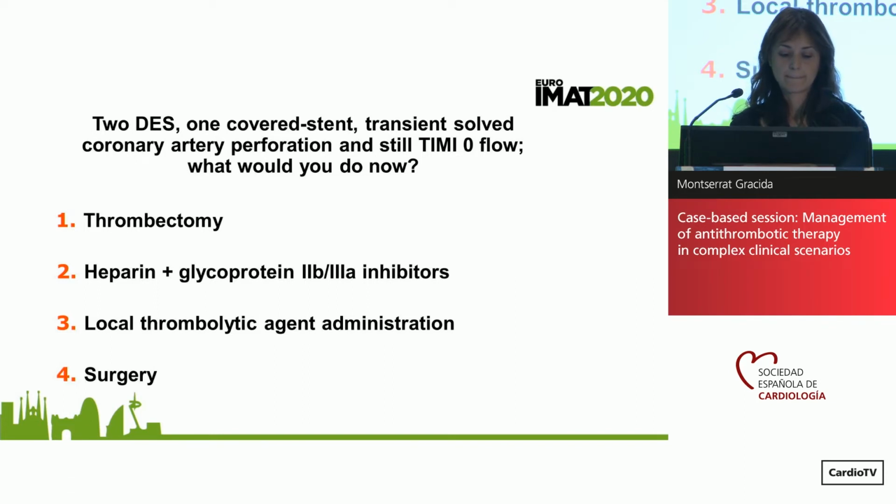Thrombectomy? We are moving to another place: heparin plus GP2B3A inhibitors, even local thrombolytic agent administration. Send the patient to surgery because we are moving into a very dangerous situation. What's your opinion? Surgery, of course, is not an option. Local thrombolytic agents, of course, are not an option. So the question is to perform thrombectomy plus something else. Not thrombectomy alone, but thrombectomy plus something else. And of course, GP2B3A inhibitors are always a good option. But we start with thrombectomy and we'll see. I would try to go home, but if not possible, I would use thrombectomy and maybe heparin also. Okay. So we will probably be progressive in this aggressive situation, no?